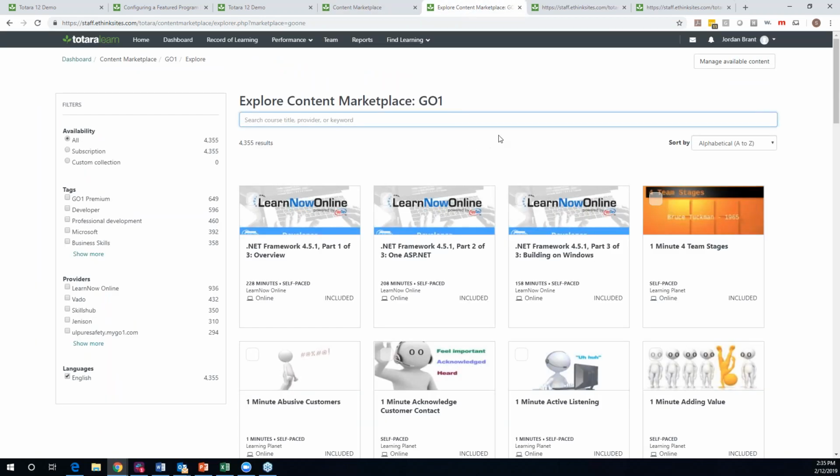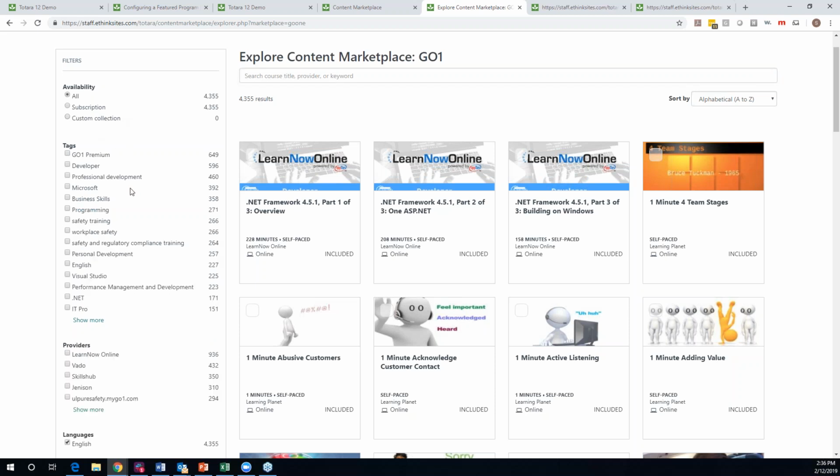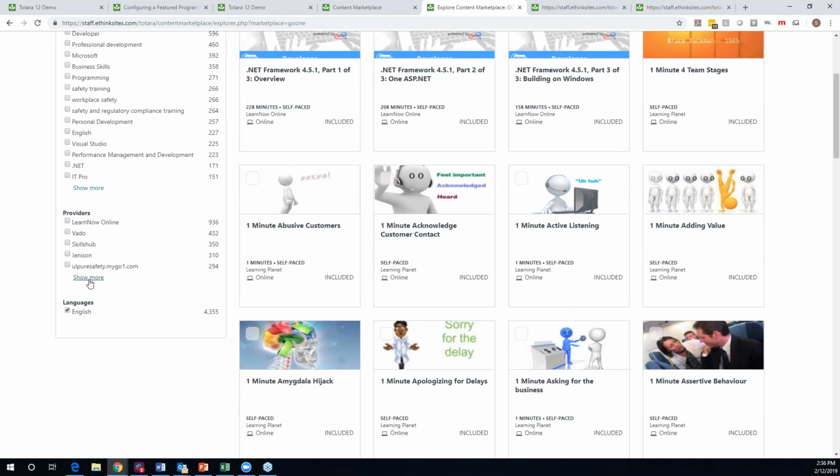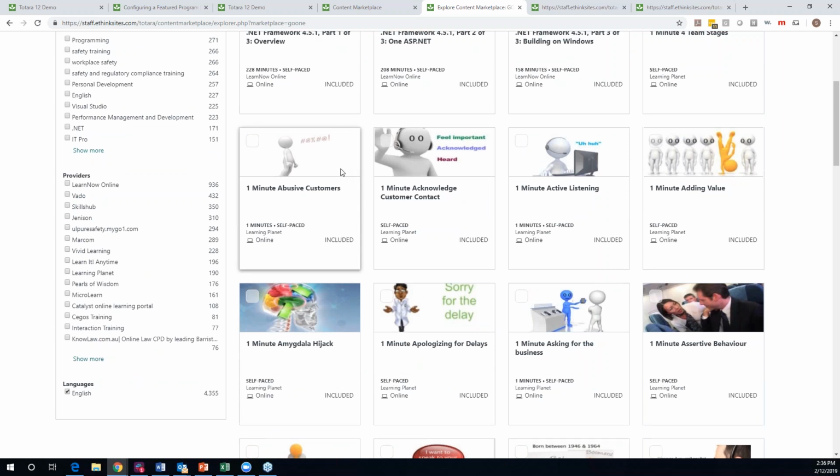There's a lot of flexibility in the filters and how you can search for content in the content marketplace. As this example with Go One, you can see I have many filters available to me. I have All, I can see the things of subscription. Custom collection, that's where you can create your own collection, if you will. Then we have tags. There's providers, so you can see where some of that content is coming from. And then the language is English that I'm looking at.